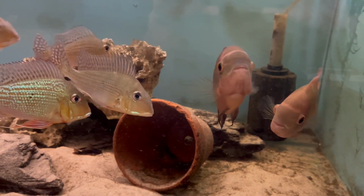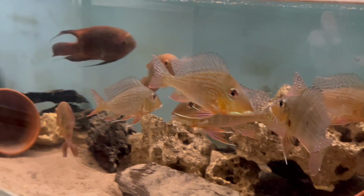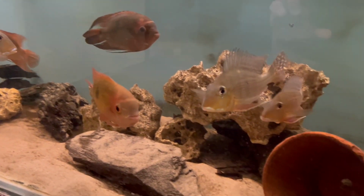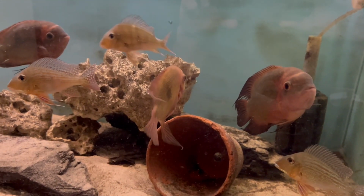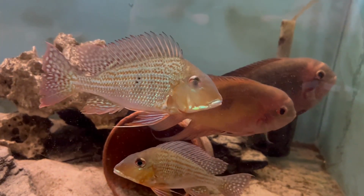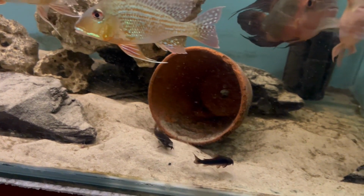Chocolate cichlids and the Geophagus immensis, so they're still all doing well. We've still got a pair of chocolates on each side of the tank. Some of the Geophagus are getting quite big as well now. The black Corydorus, so still 6 of those in here.